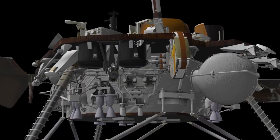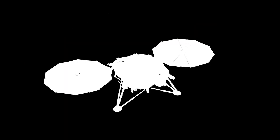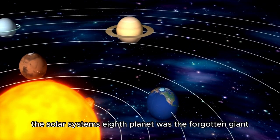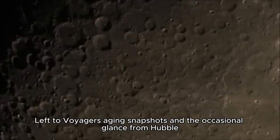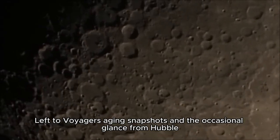That capture likely disrupted Neptune's original moon system, causing ancient satellites to crash, fragment, or be flung into space. But Triton isn't just a relic, it's active. When Voyager 2 passed by in 1989, it caught glimpses of something astonishing: geysers hundreds of kilometers tall, erupting nitrogen into space. Cryovolcanism, ice volcanoes that spew frozen material instead of molten rock, was happening in real time. Triton, in the freezing twilight of the solar system, was alive.